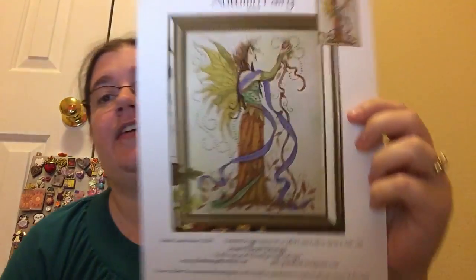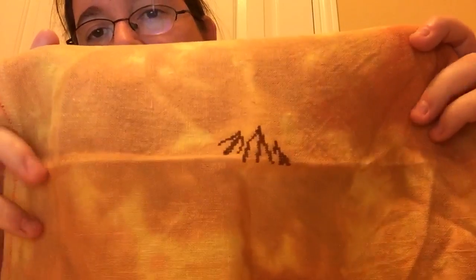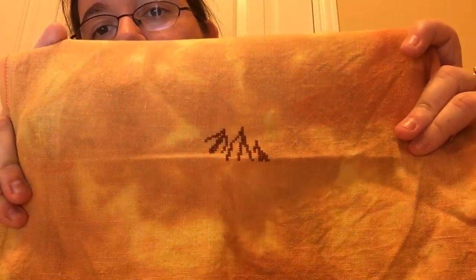And then my last new start for this week was Autumn Fairy by Joan Elliott. And I'm stitching her on 32 Belfast in Harvest Moon from Under the Sea Fabrics. And here is where I got to at this point. And my minder is downstairs because I forgot to put it back on here. So got some of her skirt done. So yeah, that was my starts for the week.